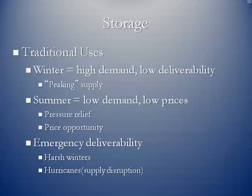And then we also use them for what's known as emergency deliverability. If you recall the winter of 2013-2014, it was extremely cold for a large period of time. And as we experienced more and more freeze-offs and as storage was drawn on, it had to be drawn on very heavily. Now, when we were talking about the fundamental factors that influence prices for natural gas, one of the things that we did talk about were hurricanes during the hurricane season. So if there's a supply disruption in the Gulf Coast, then the onshore entities would basically extract storage gas to supplement what is being shut in, so to speak, during the Gulf Coast issues with storms coming in.